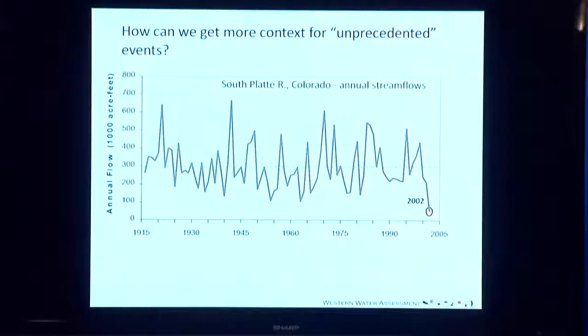But when an event is unprecedented, it means that we have one occurrence in, say, a 100-year, if we're lucky, observed record. That actually gives us less information than we'd like and less information than we need to help understand the risk of that event and manage and plan for that risk in the future.